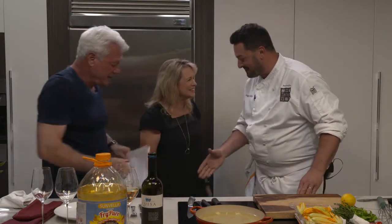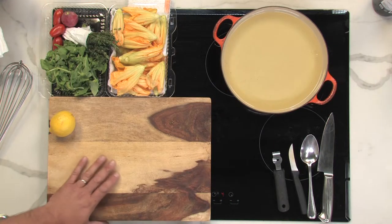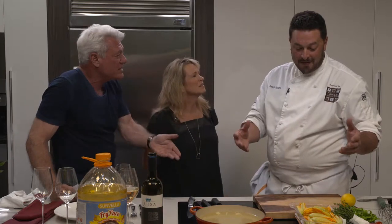Oh, good morning. I know, and I'm looking at these squash blossoms. They just look delicious. I never know how to cook them. You see them once in a while. This is the time of the year for them, right?